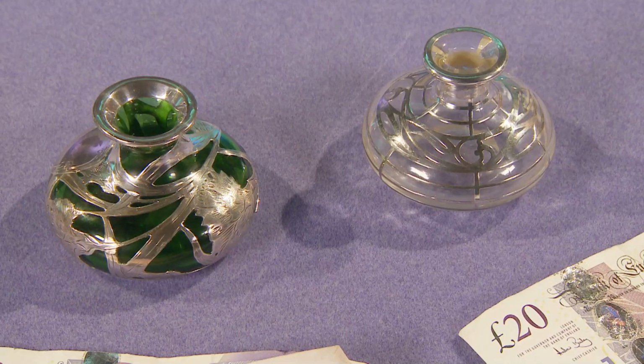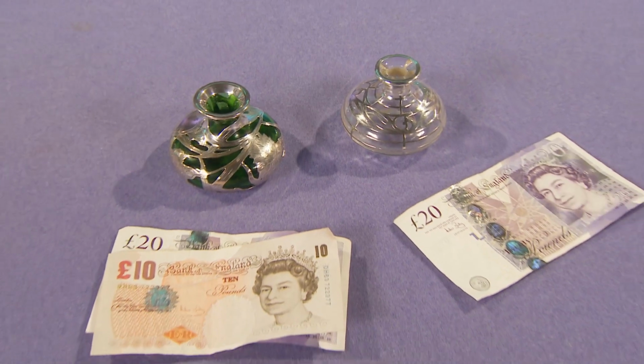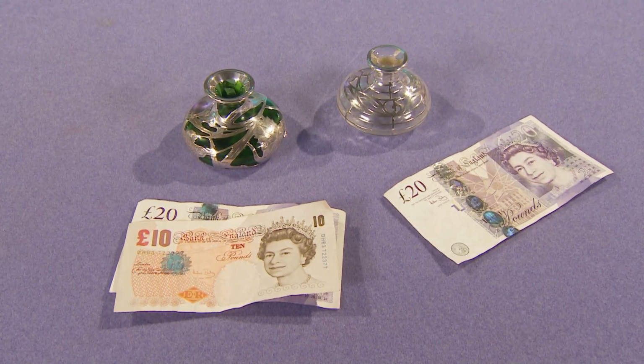It's art glass. That is silver, David, by the way. Oh, is that silver? Yes. And it's overlaid over art glass. It's got a lot of style, a lot of Art Nouveau about it. It really is a super little lot. I think 50 is a bit on the low side, so I think you and we can have a day out at the auction. We might do a bit better than that.